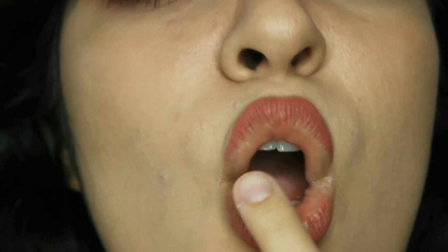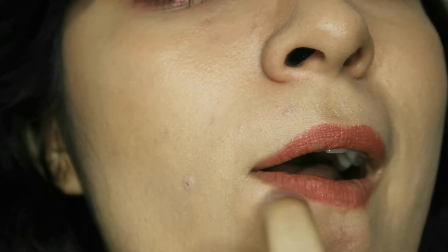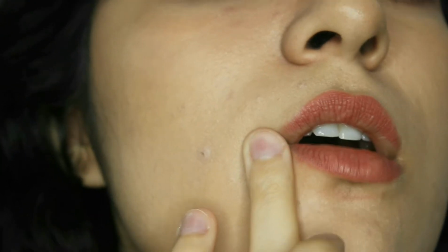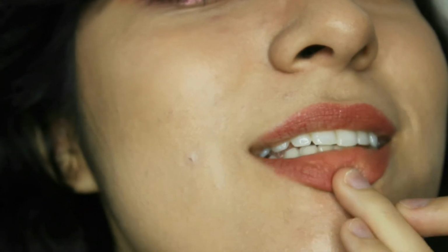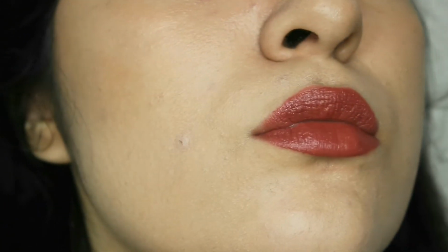Okay, so you can see how much it's worn away in the center and on the edges. And it hasn't feathered that much. It's feathered a little bit. I didn't put a lip liner on, so I was giving it the worst treatment I could to see how it would turn out. So I'm just gonna reapply it over itself to see how that works. Okay, so that is it reapplied over itself.